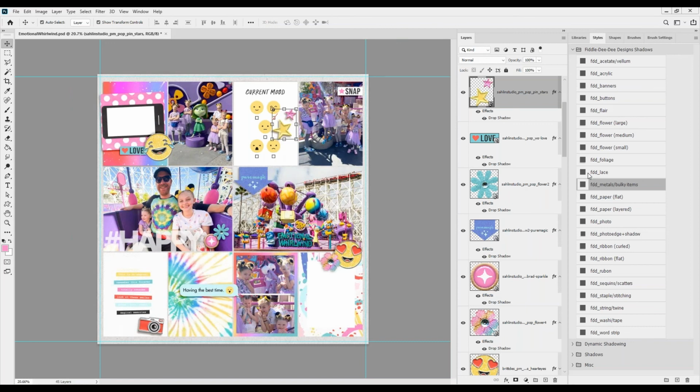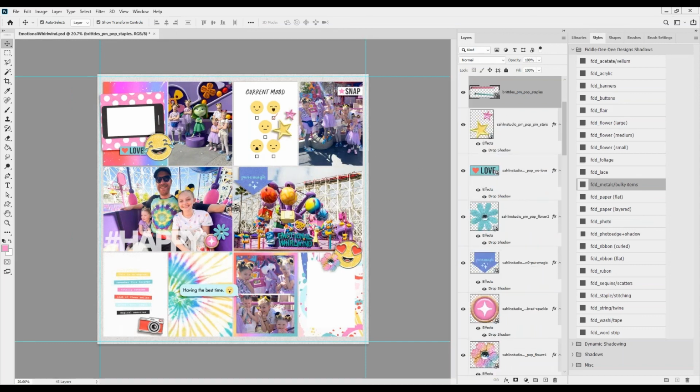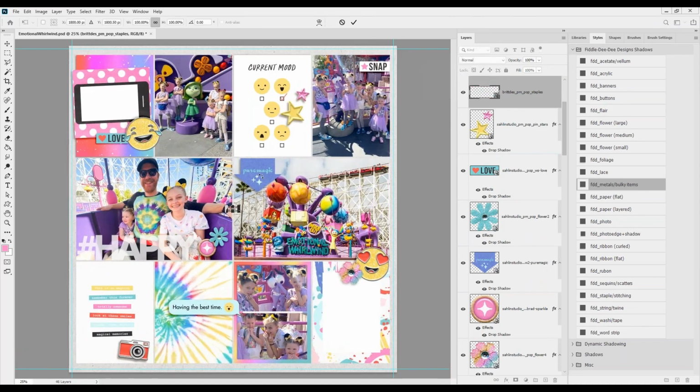Disney Cheryl says she steals the check marks from other Project Mouse kits if she needs them. That's good. There you go. Part of the benefit of having a good collection.